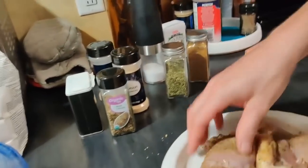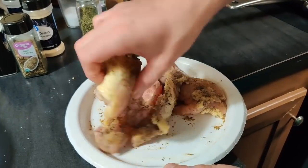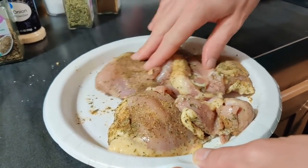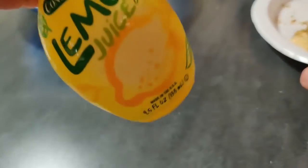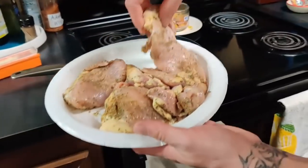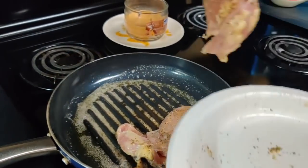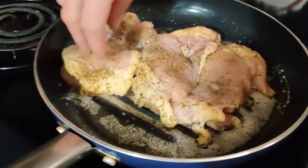Okay, since I missed most of that, what was that? Garlic, onion, basil, cilantro, and cumin. Lime. Lemon. Lime. Lemon. Lemons are yellow, Jess. And salt and pepper. And we're just gonna go over here. Like Julia. Just place the chicken right through onto the grill pan.